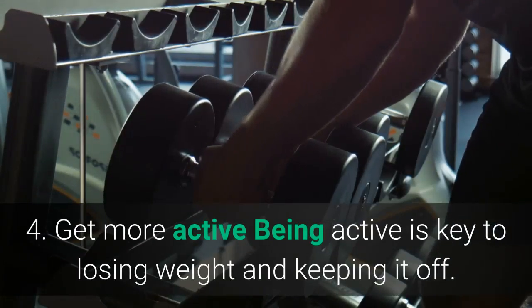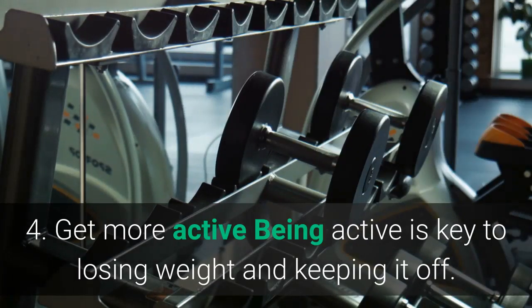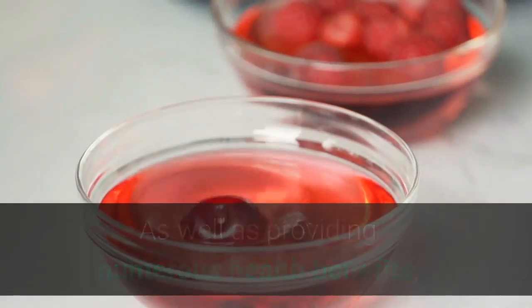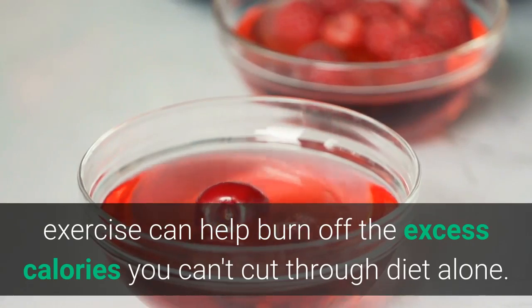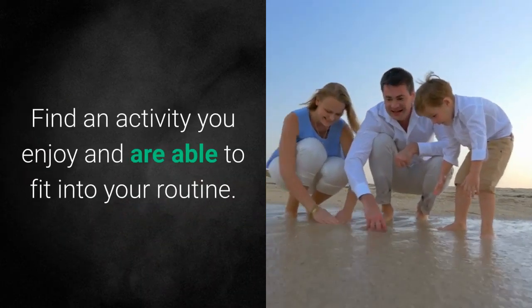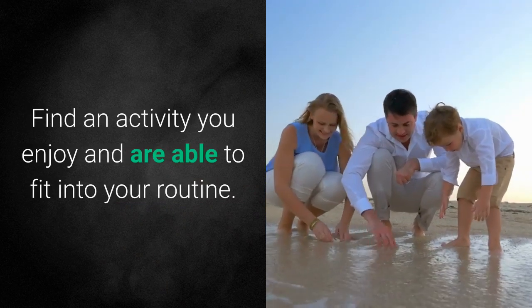4. Get more active. Being active is key to losing weight and keeping it off. As well as providing numerous health benefits, exercise can help burn off the excess calories you can't cut through diet alone. Find an activity you enjoy and are able to fit into your routine.